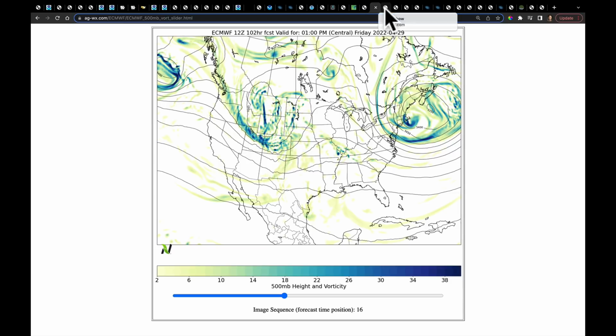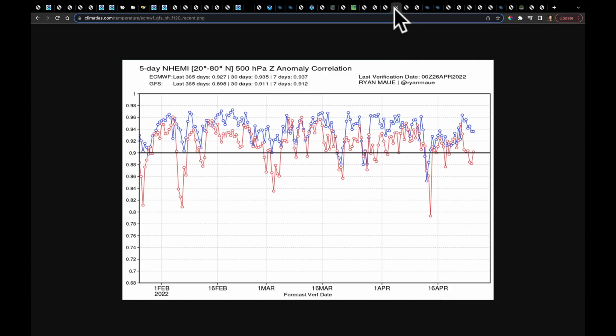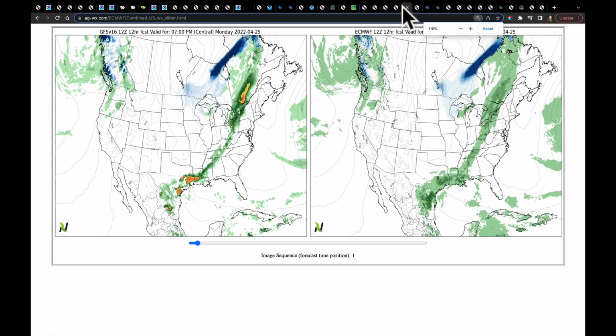And there's good agreement. The GFS also has this trough digging at that time. Now, what's important to know about these two models is lately they've been doing about the same, but as of the last couple of days, the European has taken over as the better model. But they still are in pretty good agreement overall. I'd like to show you that. So here's this afternoon's model runs here on Monday.